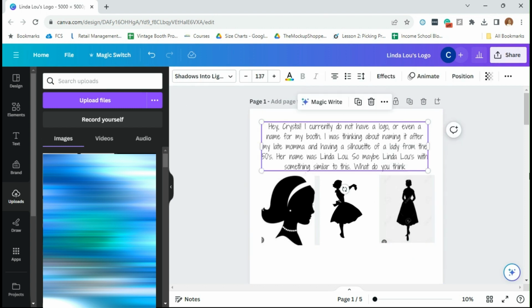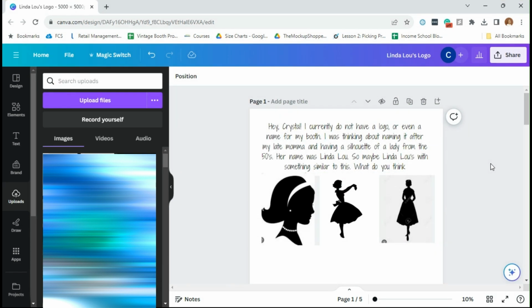Hey, Crystal, I currently do not have a logo or even a name for my booth. I was thinking about naming it after my late mama and having a silhouette of a lady from the 50s. Her name was Linda Lou. So maybe Linda Lou's was something similar to this.